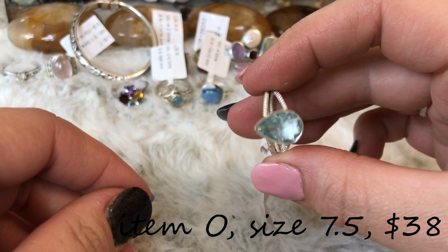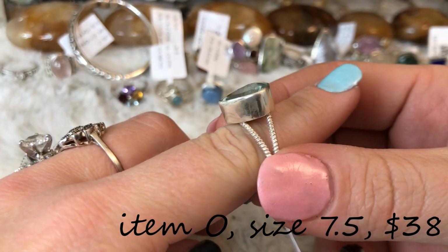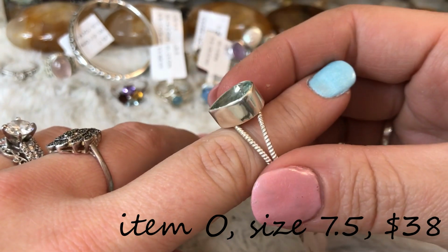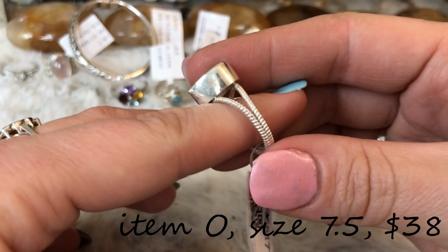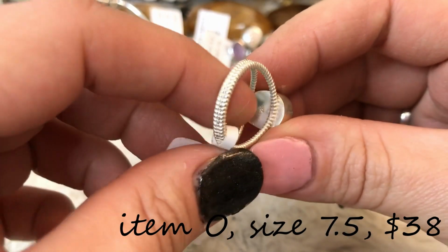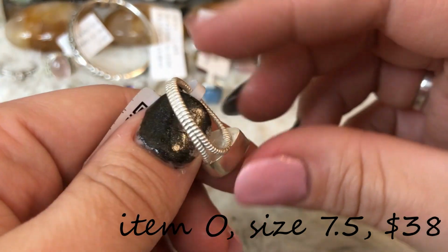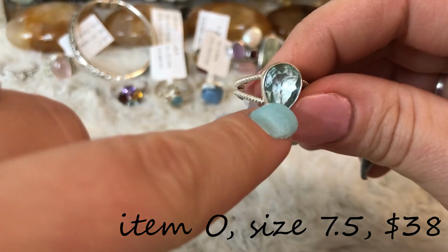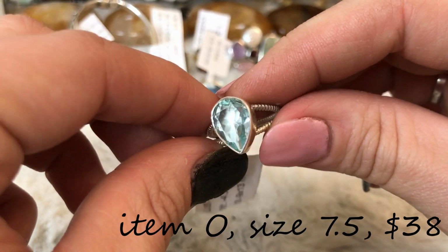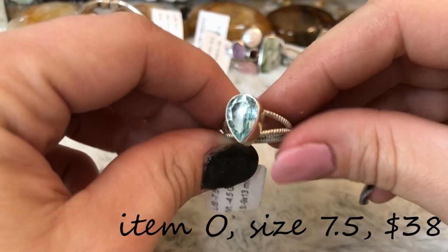All right, and I saved one of my favorites for last. This is a big old bezel set aquamarine. We're going to do this one for $38. It is split shank, with this rope detailing all around on the inside, and it's actually a full circle on the inside, if you will. It's finished on the back, which actually helps the light really bounce around inside of the stone. It's like putting a stone up to a mirror. It double reflects everything. It can be nice.